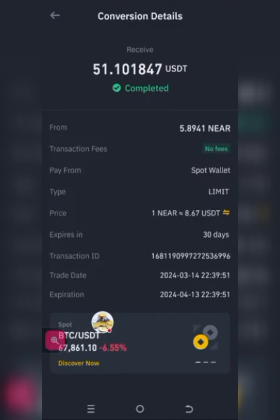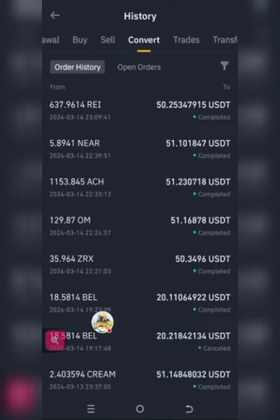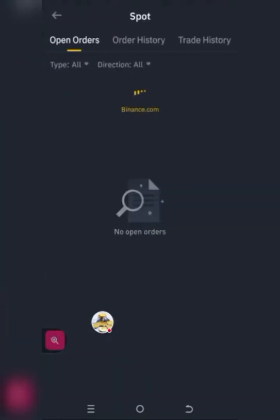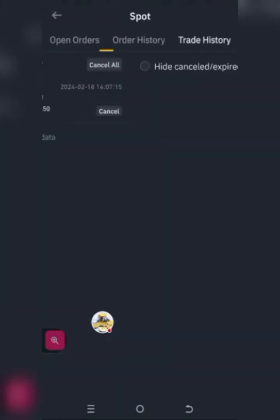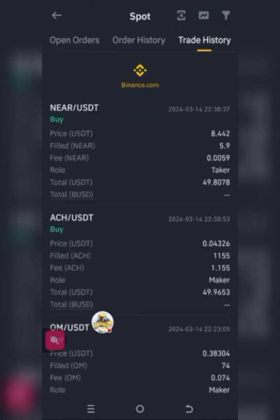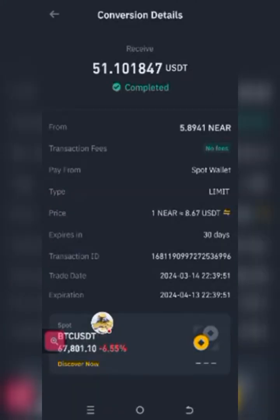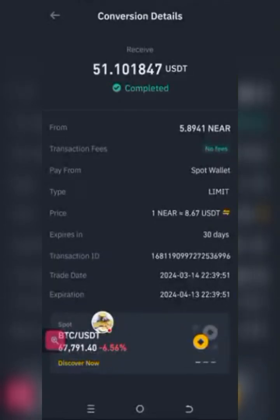Let me go and check how much we bought it, because I can't remember. I know we bought it at a particular price so that we can actually know how much profit we have. So if we check it out, you will see that near was the last one we bought. We bought it at $49.80. Okay, and then we got it sold at 51.10, and that means that we made $1.30.